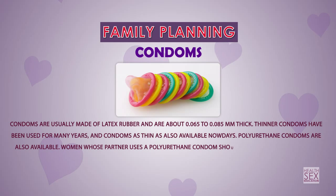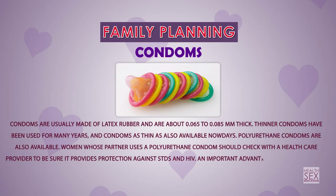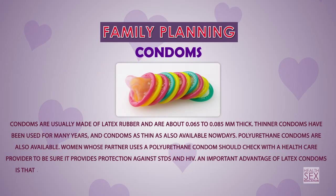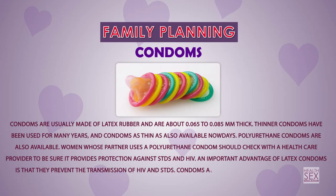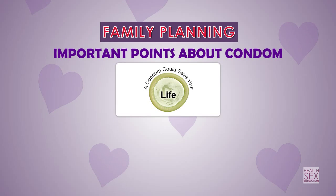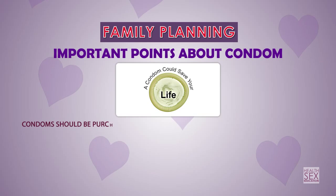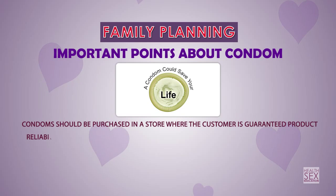Women whose partner uses a polyurethane condom should check with a healthcare provider to be sure it provides protection against STDs and HIV. An important advantage of latex condoms is that they prevent the transmission of HIV and STDs. Condoms also offer protection from cervical dysplasia. Important points about condoms: condoms should be purchased in a store where the customer is guaranteed product reliability and freshness.